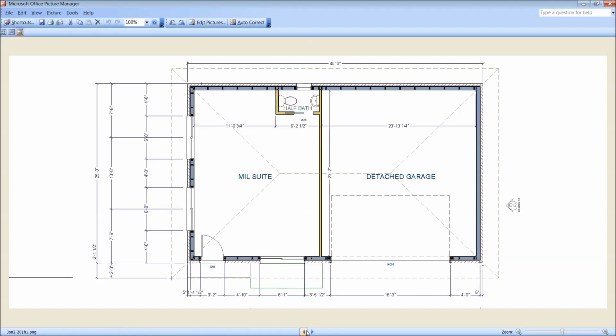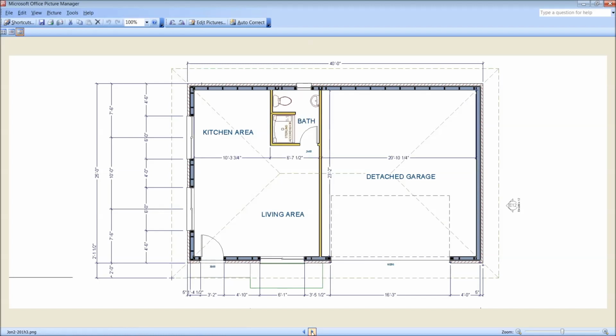So if we pretend that we're going to turn that into a mother-in-law suite, and I haven't gotten crazy with this at all, I put in the minimal full bath, which gets a little wider to give some space in front of that water closet, and that's only a 4-foot shower shown in there.